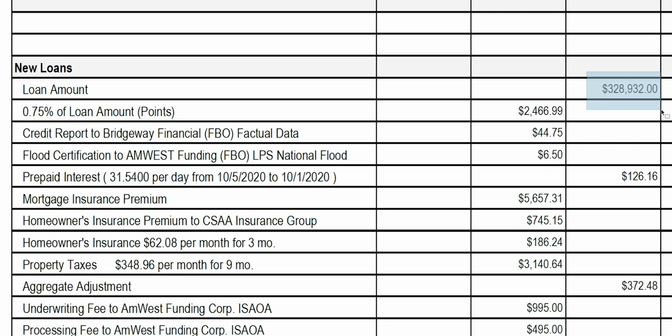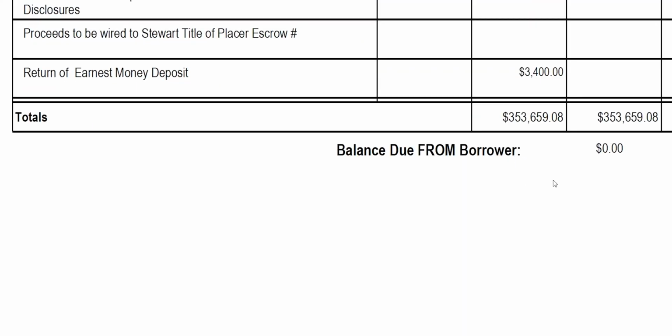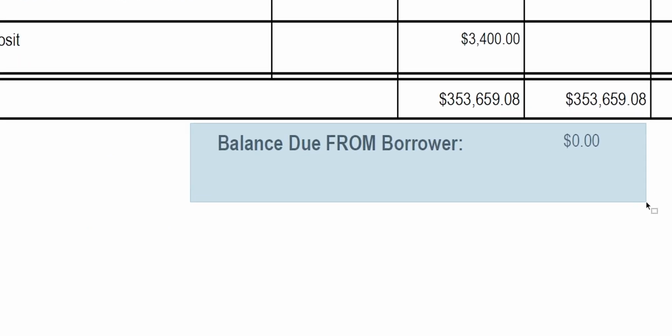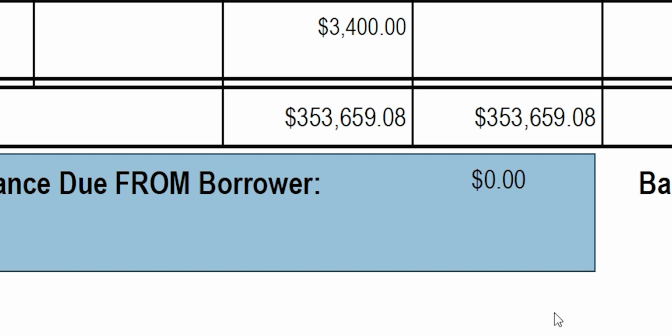Okay, so these are some of the proration tax right here. And of course the payoff, that's for the seller's side. The loan amount, which is $328, is what the buyer is borrowing. These are all the fees, etc. But I want to show you guys this portion right here. See where it says balance due from borrower, which is the buyer? See how it says $0 right there? Yep, $0. Okay, that's exactly what they had to come out of pocket at the closing table.